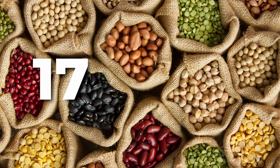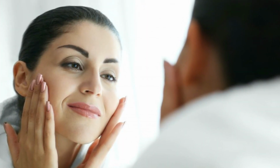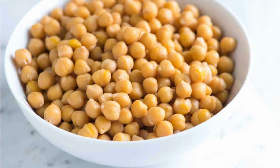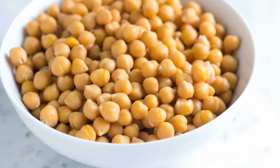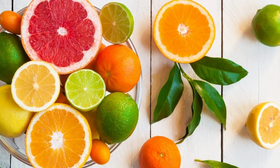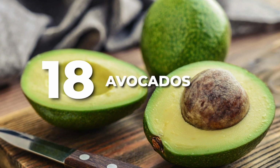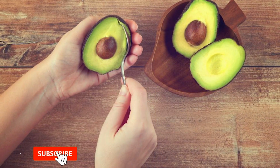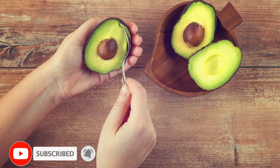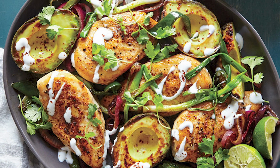Number 17. Legumes. Legumes contain many minerals and proteins that will help your skin. Chickpeas are especially great for collagen synthesis because they are rich in zinc and vitamin C. Number 18. Avocados. Another food with powerful antioxidant benefits. Avocados provide vitamin E, which may help prevent collagen breakdown and supports overall skin health.